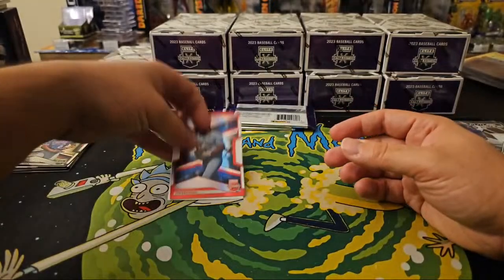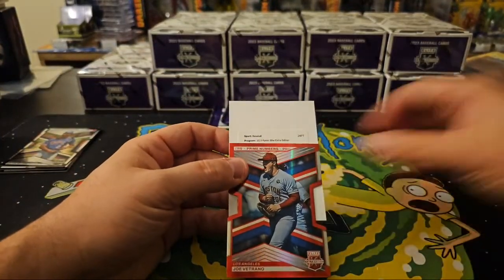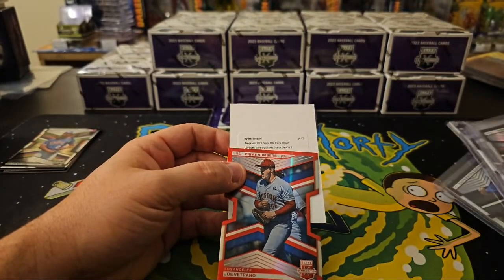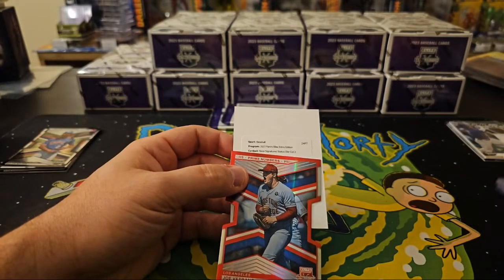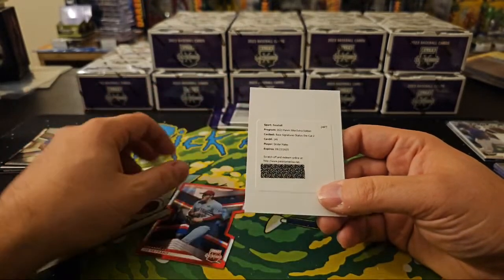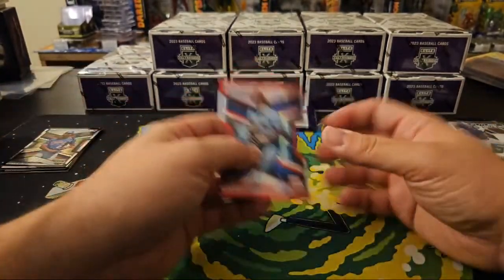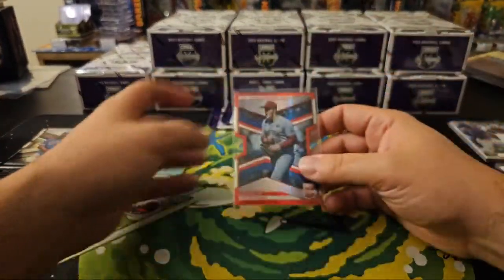International base. All right, let's see what we got. I think the first autograph was a Dodger. Dylan Campbell, autograph. Die cuts base. Skylar Hales. I think he was Texas. I believe that he was Texas last time. And Joe Vetrano, 200 Dodgers.